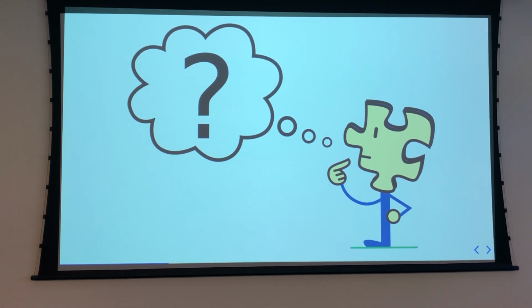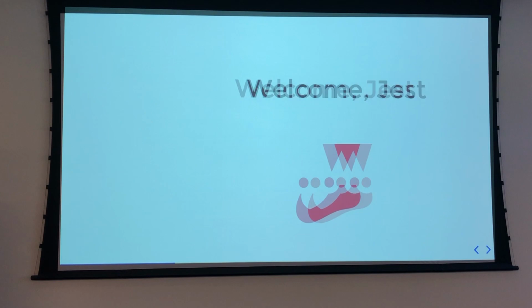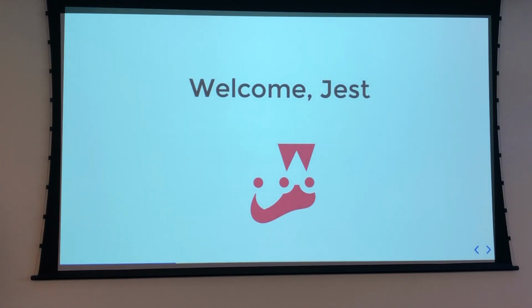So how do we do this in the JavaScript world? The first thing is we need tools. So the first tool we need is a test runner. So Jest, who's using Jest? Yeah, I was expecting a lot of you to use Jest.